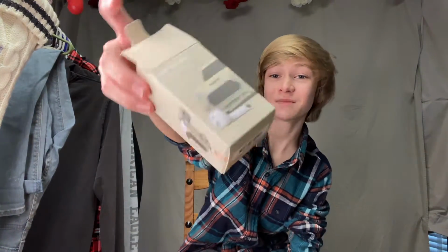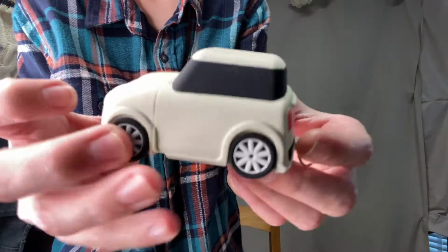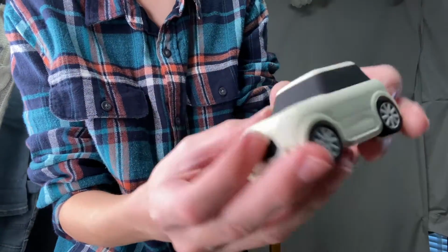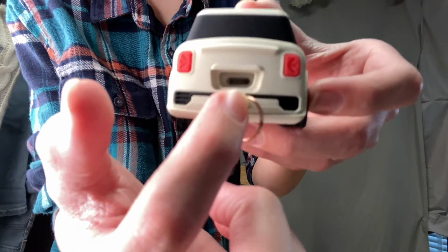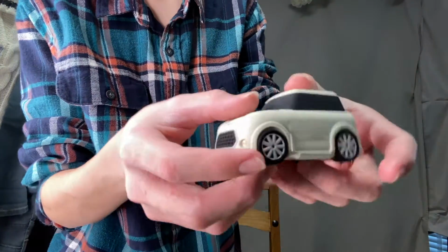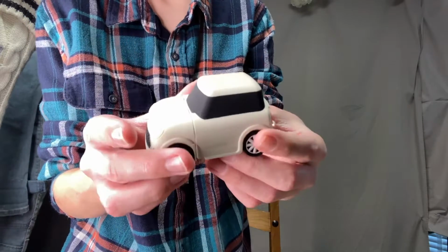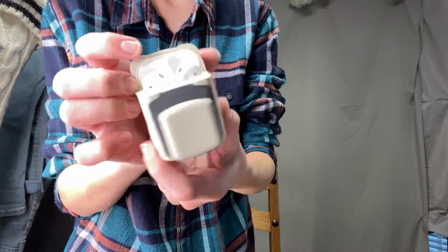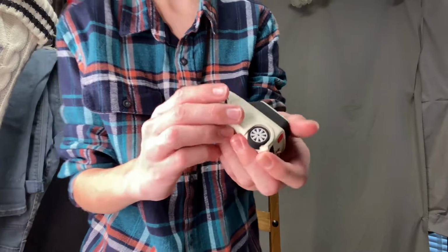But then, it's a car AirPods case. Now, let me just show you how incredible this is. So, it's like a car. You can see all the details on it. And here's the charging port, where you charge your AirPods, back here in the back of the car. But, oh my gosh. It opens like this, like that. It's a car. I thought that was really cool when I saw it online.